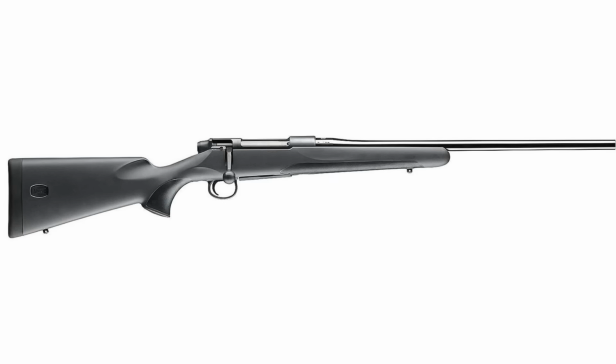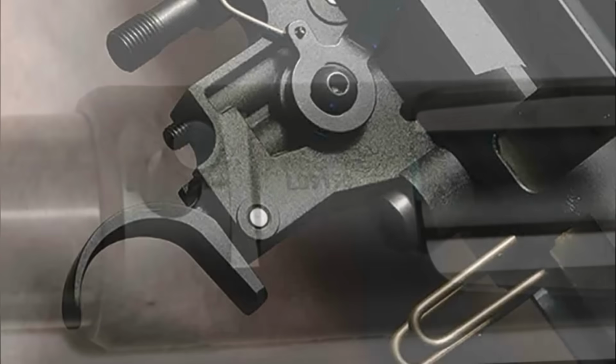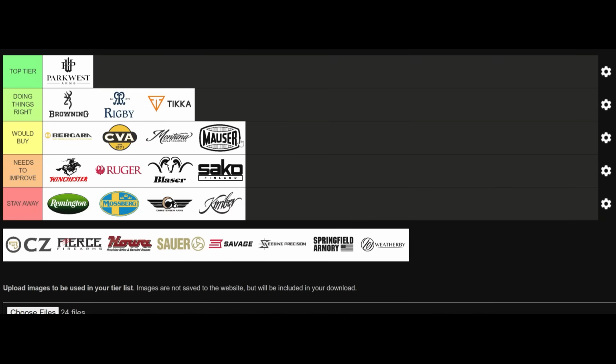But here goes the bad part of Mauser. That cheap M18, on the other hand, should not have the Mauser name on it. It is the same rifle as the Sauer 100, and they should have left it under that name instead of the Mauser name. I'm not fond of many of the design elements of that rifle, the cheap stock, and I hate the plastic trigger on it. The Model 98 kind of counteracts the crappy M18, so I'll split the difference and I'll leave Mauser in the would buy category.